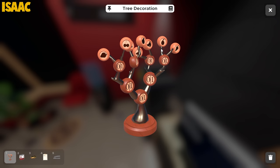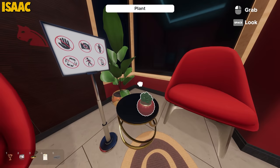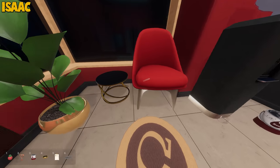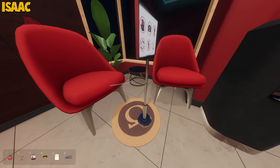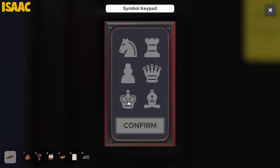Oh, I've picked up the chair. I can move the chair. Interestingly, I don't think that's going to be important. There's also this omega sign on the floor. And there's chess pieces, that you've pointed out around here, and that must have something to do with this over here.